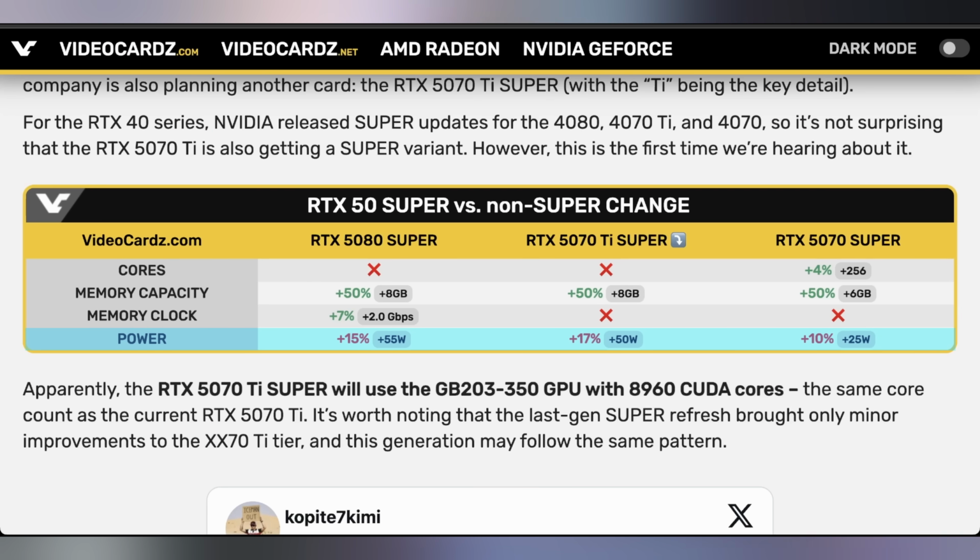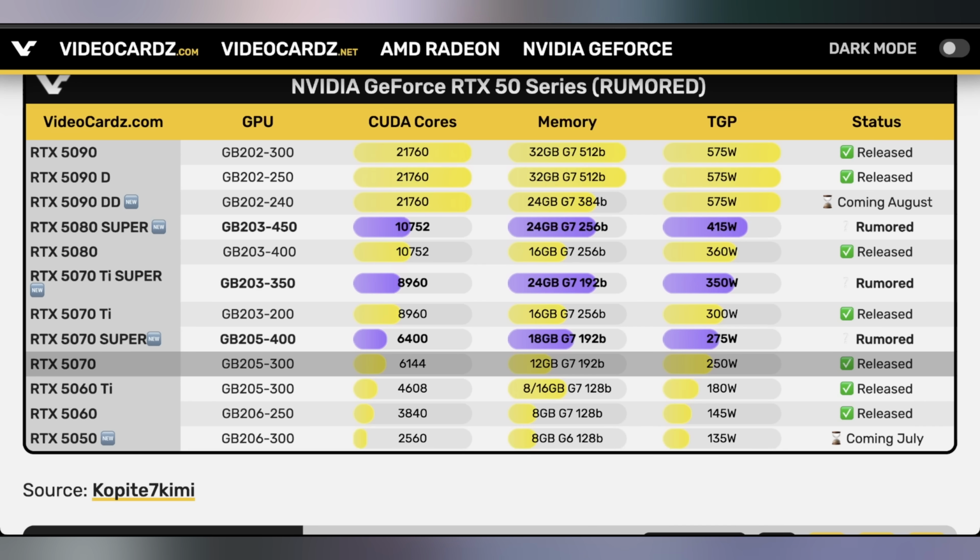15% power increase on the 5080 Super, 17% power increase on the 5070 Ti Super, and 10% power increase on the 5070 Super. But the only one of these Super series that's supposed to get a core increase is that 5070 Super. The Ti Super and the 80 Super are supposed to get the same amount of CUDA cores included. So you can see here the breakdown of how it's potentially going to stack up, with the 5080 Super having the exact same amount of CUDA cores and having the exact same memory interface of 256 bits, but increasing the memory speed to increase its overall memory throughput. And the 5070 Ti Super is actually supposed to drop down to a 192-bit bus versus the 256-bit bus, allegedly.